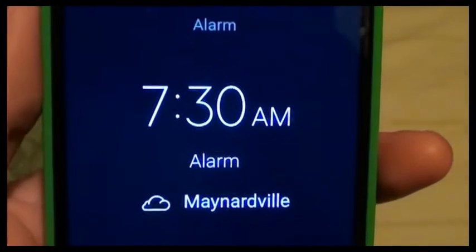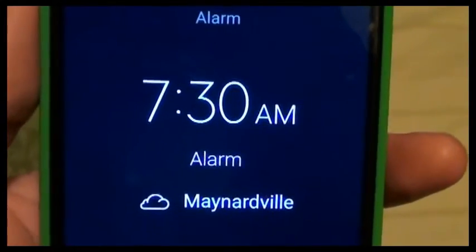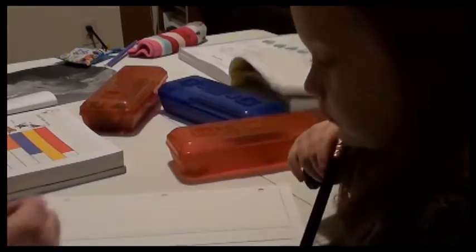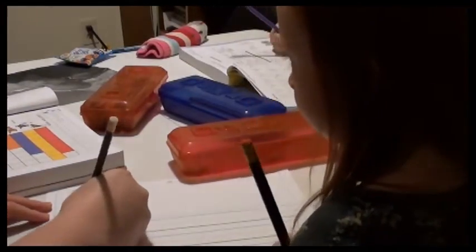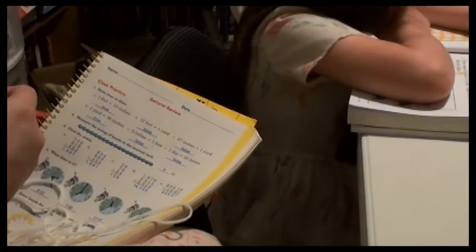At 7:30, our first school bell rings for the day, and we start our math class. While the children are doing their math, I can usually sit there and work on projects and just kind of supervise as we go.